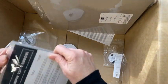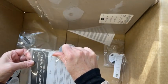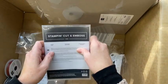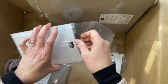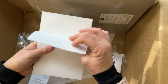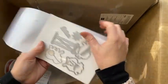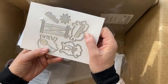All right, so let's look at the sheep dies. These are another celebration item. Like I said, I'm not sure if it's a $90 spend or a $180 spend, but these are the sheep dies, and they match a sheep stamp set. Now I don't have the stamp set yet because when I went to order, I didn't order straight away, and they were on back order. So as soon as they come in, I plan to get them, but you can get an idea of what they might look like. Really, really like them. They're going to be free with a $90 order, the sheep stamps.